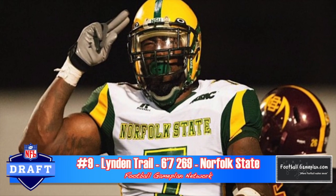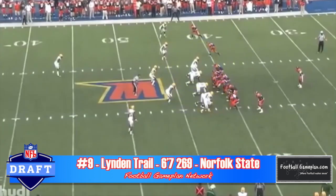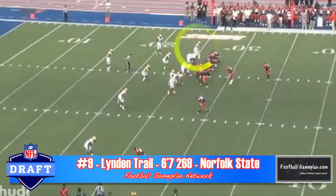Lynden out of Norfolk State has elite level athleticism and had a great week of practice down at the Senior Bowl. I believe this guy can play multiple positions, and he did so in college, even on the offensive side. He has a good understanding of route combinations, which means you can leave him on the field all 3 downs.